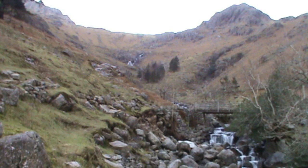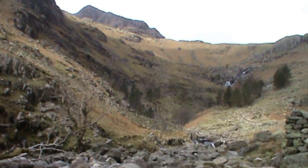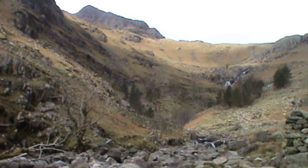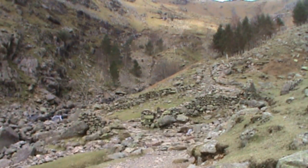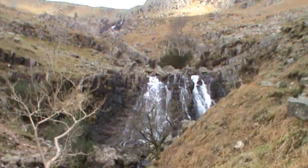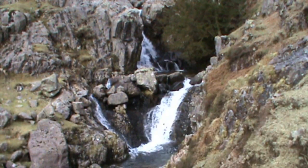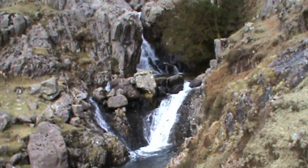We can see a waterfall in the back, so let's have a quick look. There we are. Right, we'll keep going. Well, we've just crossed over the bridge, walking up on the right hand side of the gill. Sun's just coming out. We're slowly making our way uphill. We've got another smallish waterfall coming in from our right. As we make our way further uphill, we get a closer look at the waterfall that we showed you earlier. And again, this is the top we showed you earlier on.